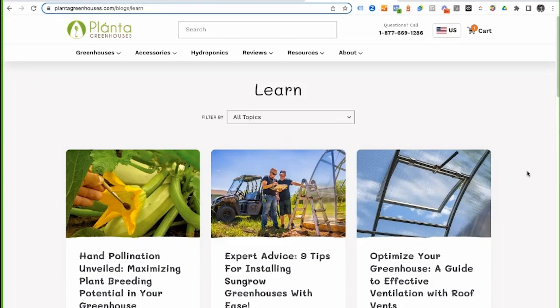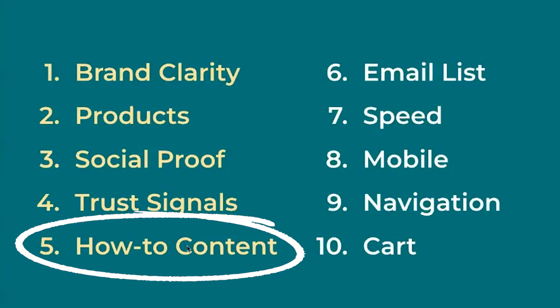When you're educating, it actually feeds into the trust because now you look like a leader in the market, meaning you're an expert. You know your stuff, right? About whatever you're selling. So that's why how-to content is very important, especially for these types of products related to gardening.